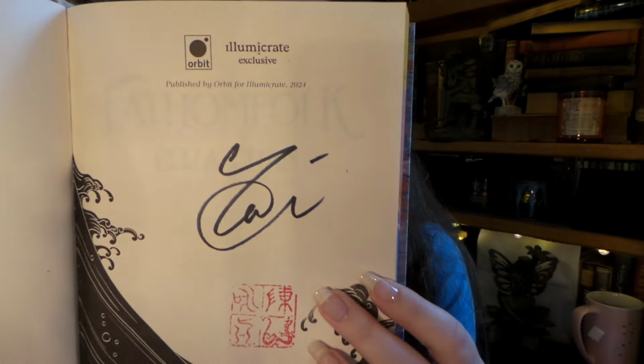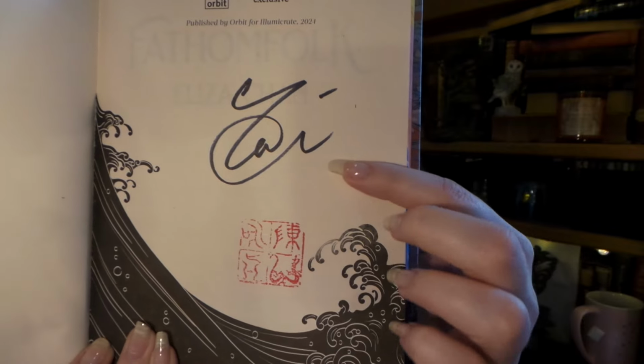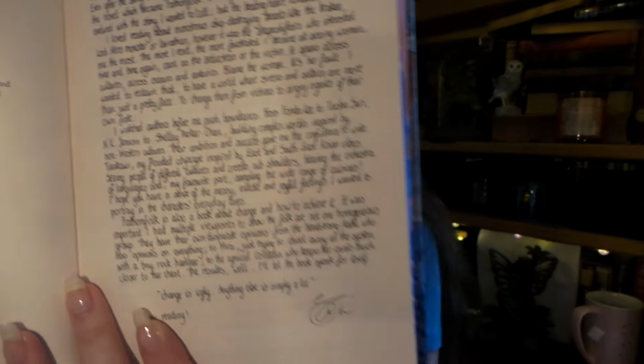Okay, so let's see. Okay. We have 2 signatures from our author. That is so cool. I've never seen this in a book. Oh my gosh, that is so cool. I am in love. So here we have the letter from the author. You want to take a look at that and read it? Oh my goodness. So let's see. Chapter 1. A late arrival elbowed past Mira, knocking her out of position. Okay, so that is the first line of our book. Interesting.